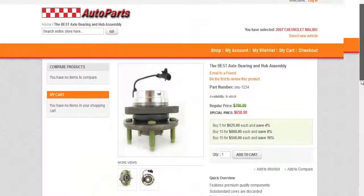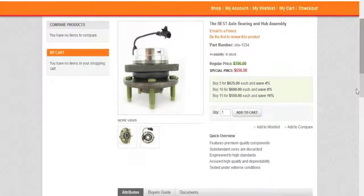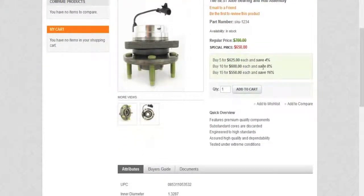On the parts page, you'll have all the information about the part that you need. Most of this is imported directly from the Show Me the Parts, saving you the time and energy of having to maintain the data and having to update it. As you can see, you have the name of the part, you have the part number, you have the availability, you have the price, and on this part number I also have a special price if you wanted to put it on sale or if you were running a special for a certain period of time. I also have enabled some volume pricing as well.